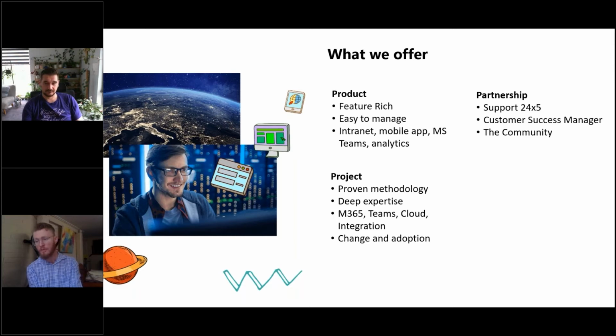We can also help with defining governance rules of your intranet, so developing a plan to ensure content is created consistently and properly managed throughout the organization, throughout your intranet, as well as getting your users actually in there and using the intranet. So helping develop strategies to ensure users are interacting and engaged with the intranet, and doing so long term.